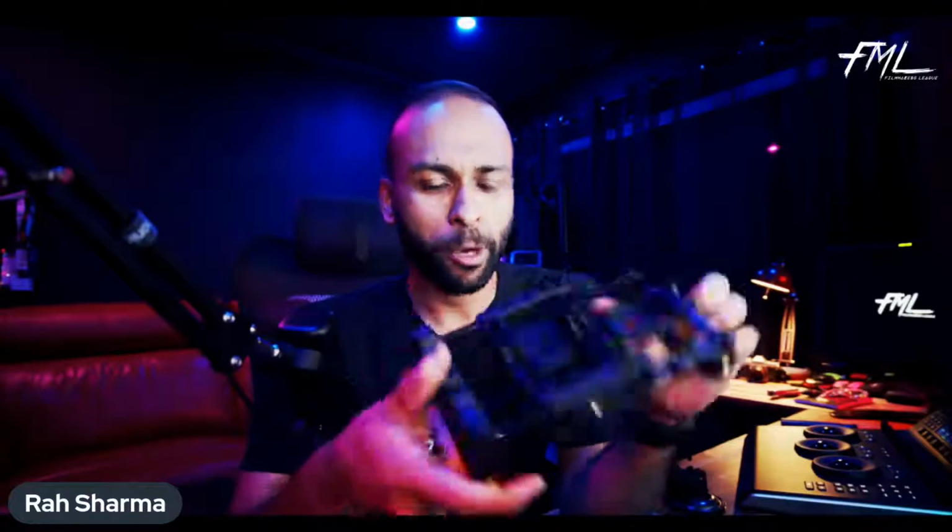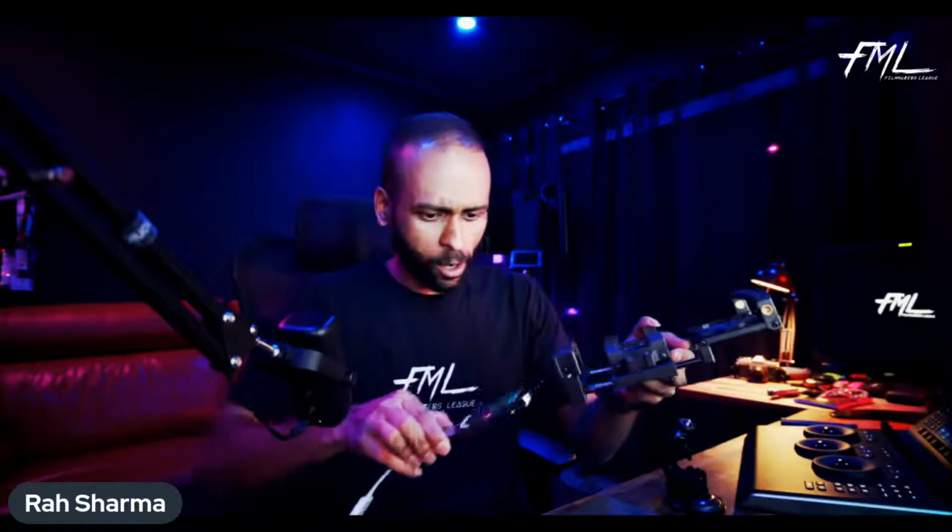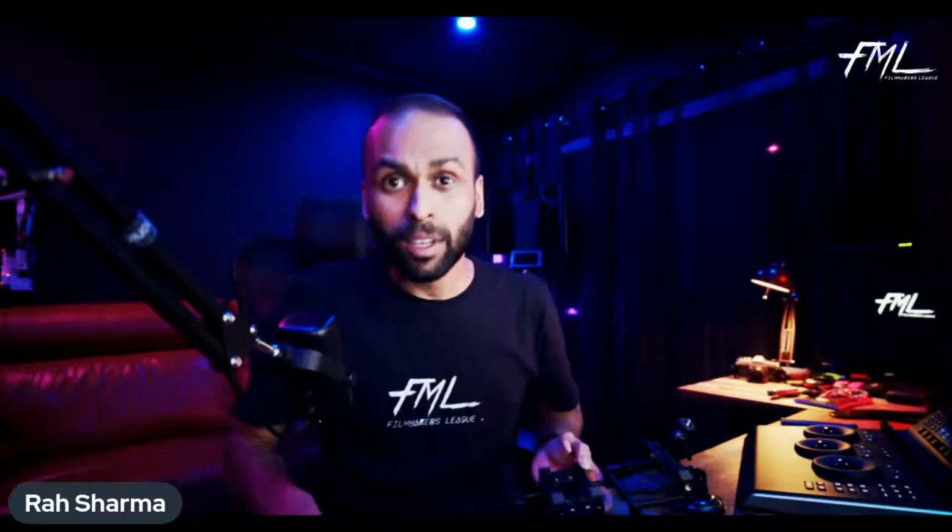This is a SmallRig cage. I actually haven't tried to put it on, as I used to use this for my 11 Pro. And if I'm able to put this on, I'll only be able to use one camera, I'd say. It's worth a try. We can give it a go. If it doesn't work, then it doesn't. So we'll at least know if this is going to work on this.